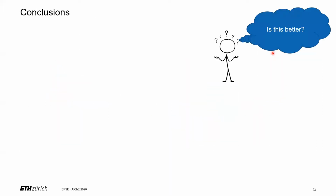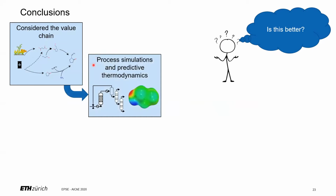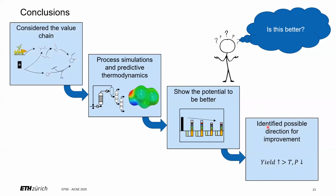So if we quickly look back at what we did today, we started out with the question, is it better? And for that, we looked at our complete value chain, and then we identified some gaps in this value chain and used process simulation and predictive thermodynamics to close these gaps. And I think in the end, hopefully I could convince you that there's actually some potential for us to be better than our fossil-based route. And what we could also learn from this is that, for the specific process, increases in yield are more important than actually less harsh reaction conditions.